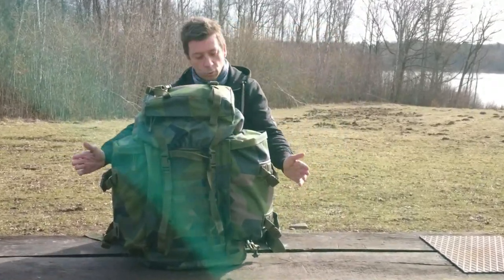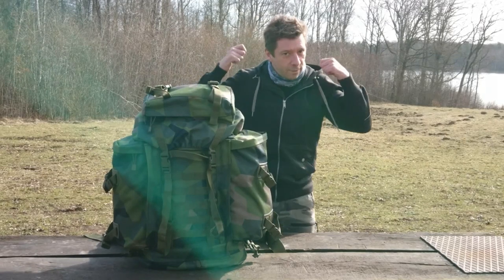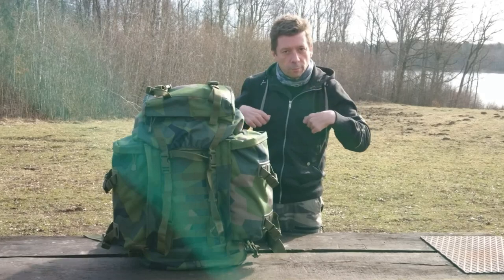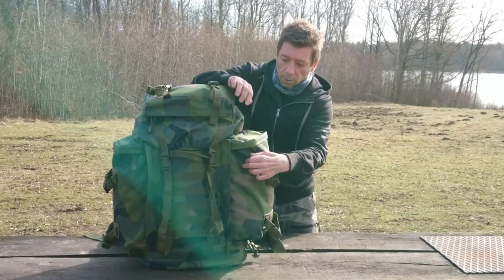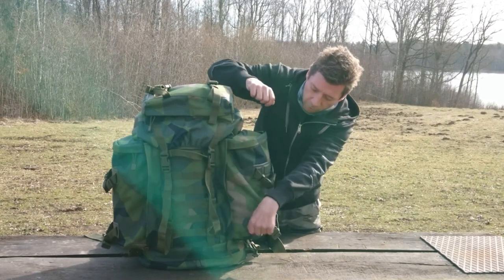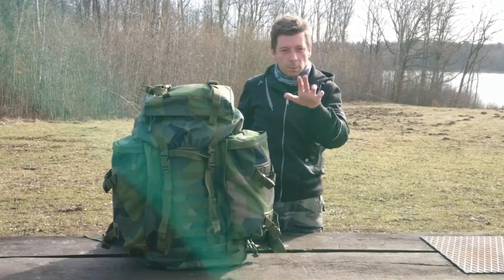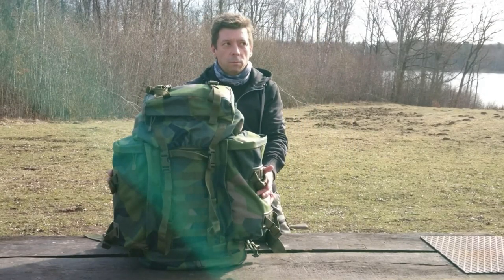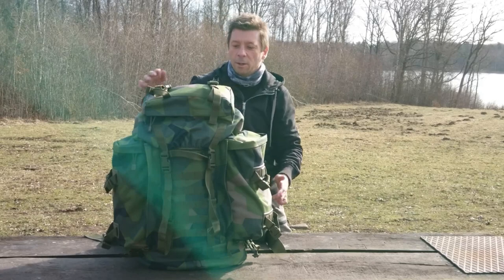We still have the two detachable 10 litre pouches that turn into a little rucksack. They have the connected shoulder straps inside them as well. So this unzips, I'll demonstrate that in a moment. As I say, 10 litre pouches on the side.